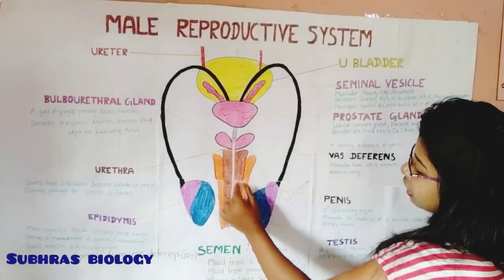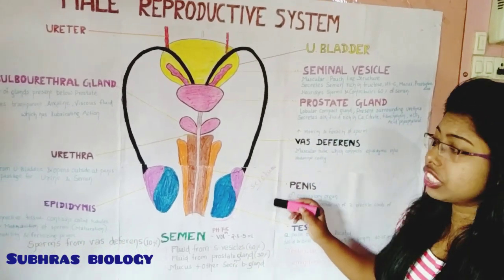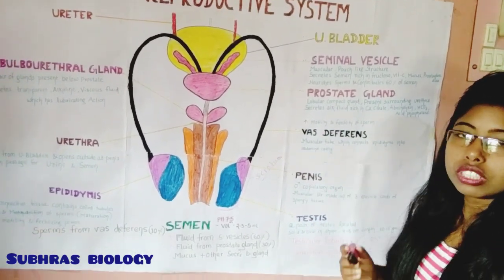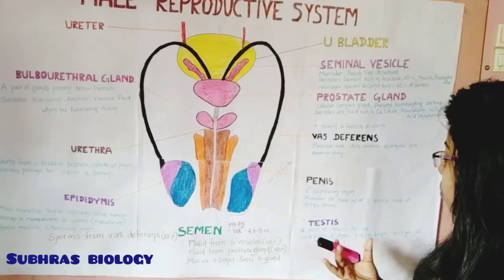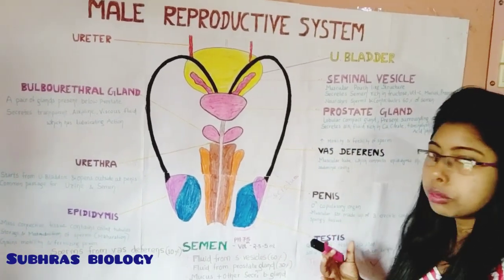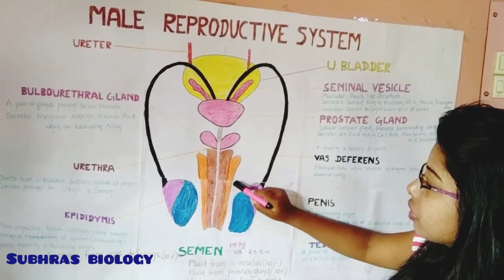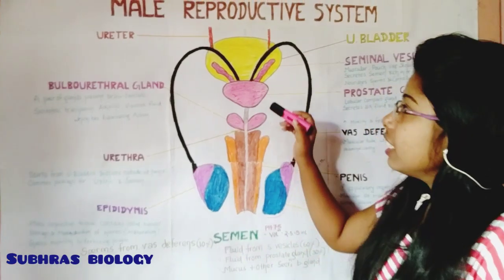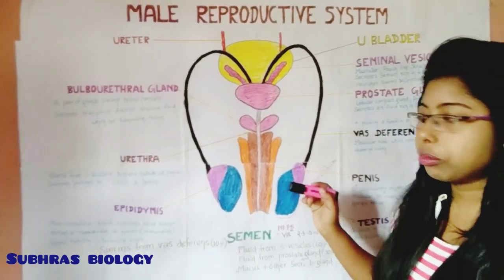After this urethra, this is the penis. This is the main male copulatory organ, which is required for copulation. It is a muscular structure made up of 3 erectile cords of spongy tissue. Finally, these are the organs and the accessory glands associated with the production of sperms.